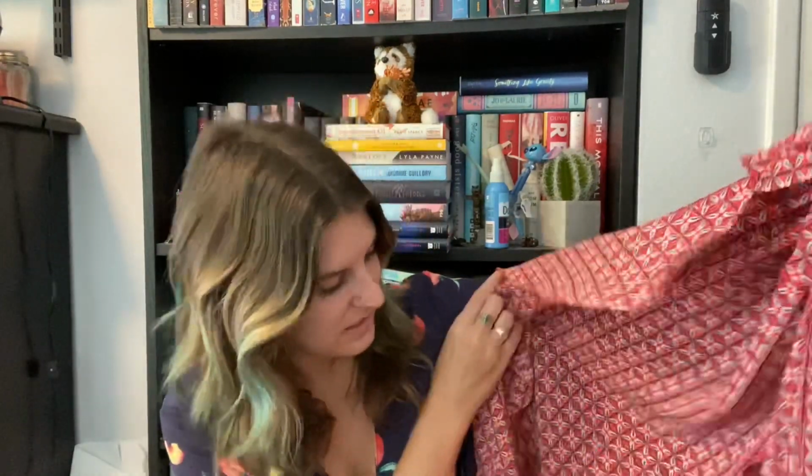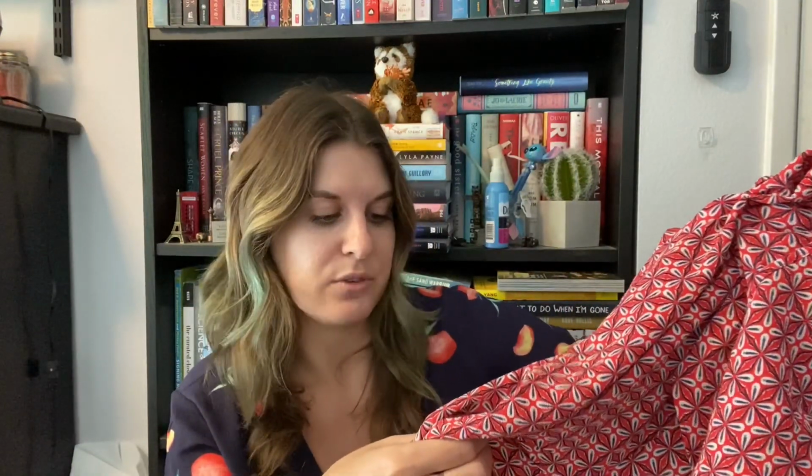Typically wrap dresses aren't my go-to, but I'm willing to try this. This is pretty cute. It looks like midi length, which also may be kind of interesting for me based on my proportions. Could be an interesting fit, but yeah, willing to give it a try. This definitely also has more of a, what is this material called? Not chiffon. It's definitely more of a rougher texture. Guys, I'm not a seamstress. I don't know materials very well, so I apologize for that. Let me see if I can find maybe more polyester. That's the word I'm looking for. This is, yeah, 96% polyester, 4% spandex. So yeah, definitely has that polyester-y type feel for sure.